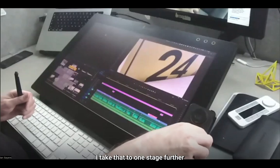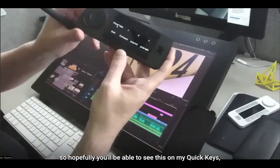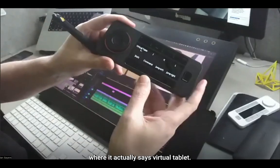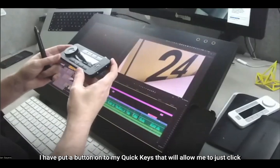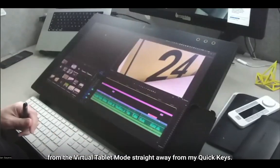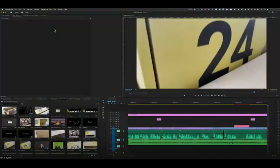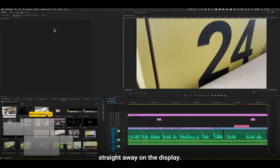I take that one stage further because obviously I love my quick keys. So hopefully you'll be able to see this on my quick keys, where it actually says virtual tablet. I have put a button onto my quick keys that will allow me to just click the virtual tablet mode straight away from my quick keys. So when I push the button, you'll see virtual tablet mode just appears straight away on the display.